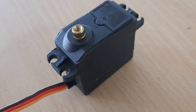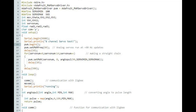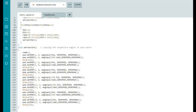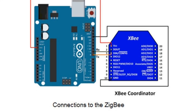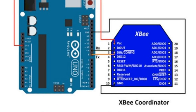For the robot motion, various gaits, different codes have been written in the Arduino IDE. Those codes are for the various motions of the robot. For the wireless communication, a Zigbee module is also used. Zigbee Pro S2B and a Zigbee adapter are connected through the Arduino IDE and the computer, and a wireless communication link has been formed to control the robot motion.